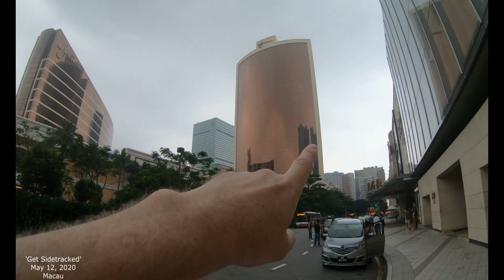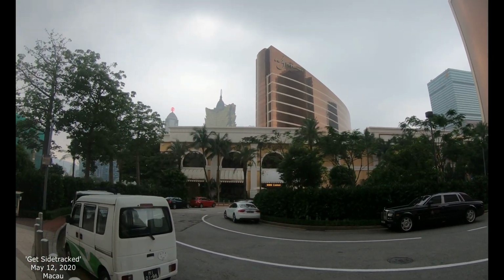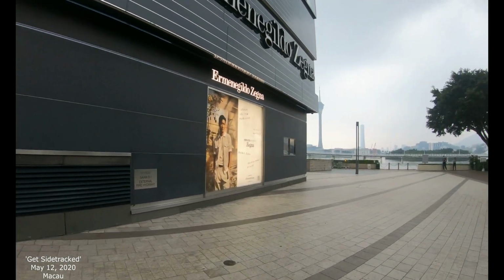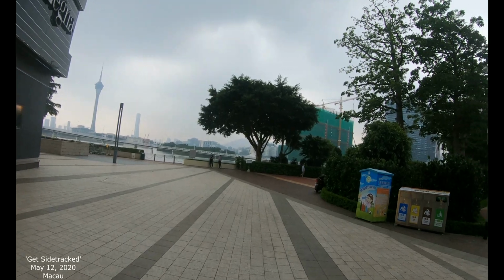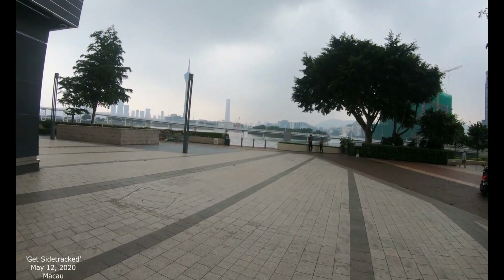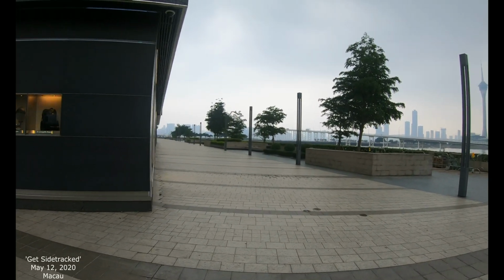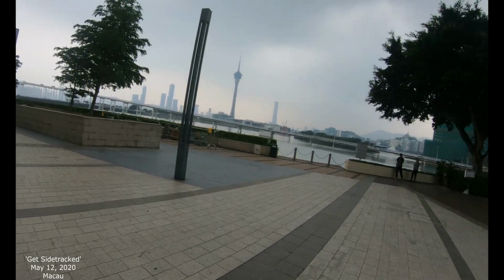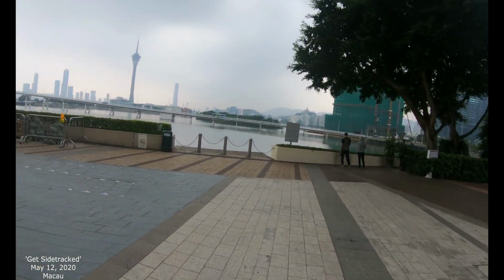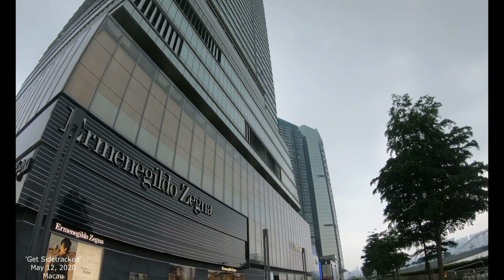Yeah, okay, there's a part of the Wynn, and there's part of the Wynn too. And then in the distance over there is Grand Lisboa. But yeah, this one will have lots of stuff outside, like exhibitions and, you know, art, light shows and different stuff as well. And of course it's COVID time, so it looks pretty empty. But yeah, it looks very empty. Okay, so that's our MGM.